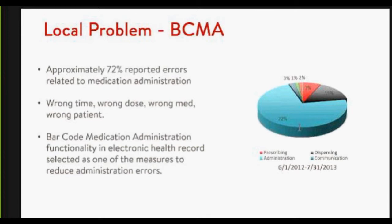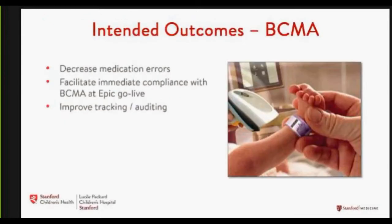we know that a lot of our medication safety issues come from administration, and barcode medication administration is designed to address these issues. So our intended outcomes, of course, are to decrease medication errors. But really, one of the things we were focusing on was facilitating immediate compliance with barcode administration at the time of our EHR conversion. We had talked with several other hospitals who had recently done an implementation and learned from some of the issues that they had with getting compliance, getting people accustomed to the new system, and that's what we really were trying to address so that we could have a smooth implementation.